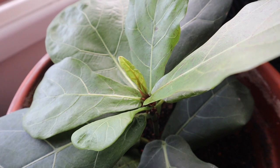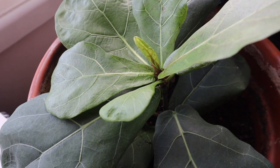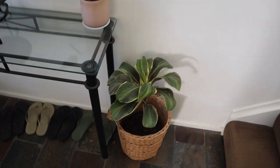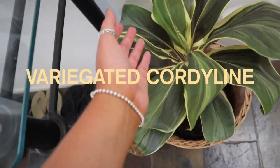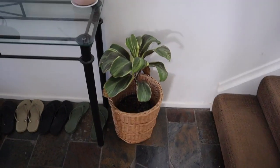They're quite cute. This is in a very random spot, but just thought I'd quickly show you another one of my fiddle leaves. It's got some new growth. So I've got a few down the bottom of the steps. This one I got from a random little nursery, but the leaves are so beautiful. It's some type of cordyline. She kind of just does her own thing.